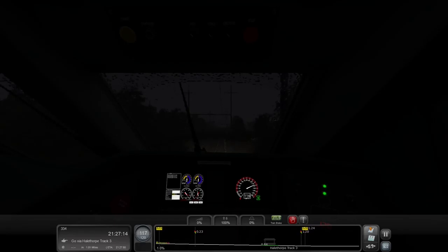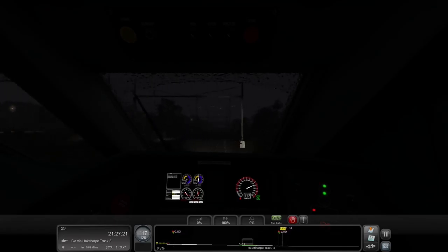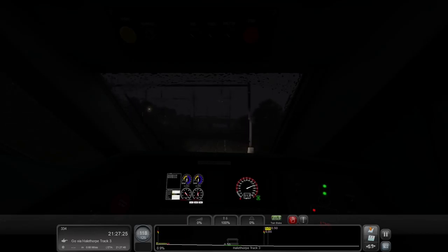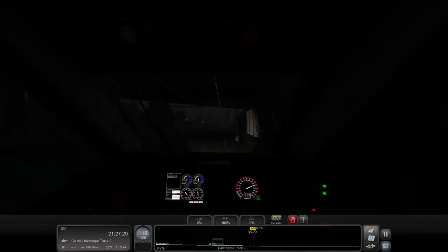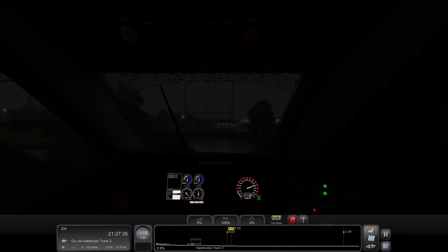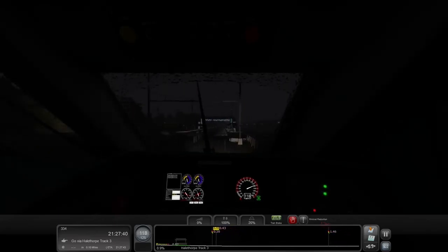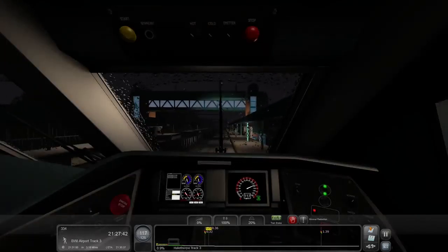Now, there's Halethorpe Track 3, and we are actually being moved through a platform here because it is a platform. So Halethorpe is going to be getting a pass by from us. We have another 120 after that, so I'm not going to chance a screenshot here in case I accidentally speed. Sorry, guys. Plus, you can't see much anyway.